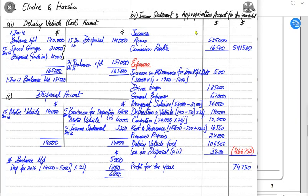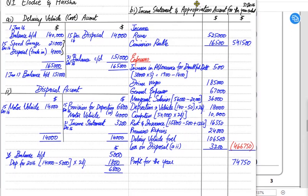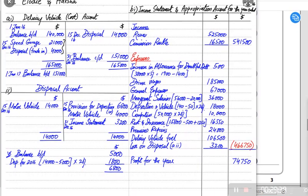Now, sir, what is the appropriation account? Beta, appropriation account basically means the profit that we have earned this year. This profit now needs to be divided among these two partners. And what is the format for appropriation account, beta? We would start with the profit for the year, and the first thing that we need to add is interest on drawings. So what is interest on drawing? Whichever partner does the drawing from the business, the partner should be penalized by charging interest on their drawing. And why do we do that, sir? We do that in order to discourage the partners from drawing.